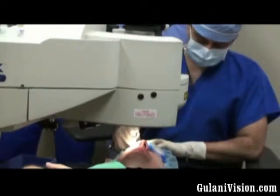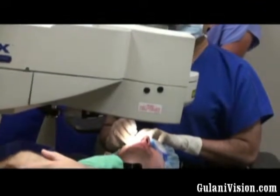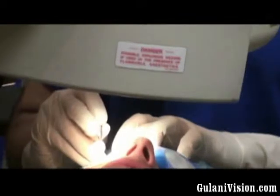Can you see a little bit already? Oh, I can see great. Amazing. I'm going to put this special contact in now. You can see a little bit? I can see great. Excellent. We got the scar. Everything looks great after the laser.